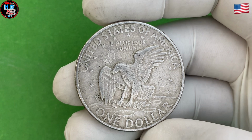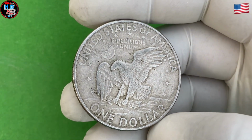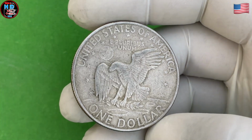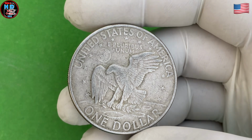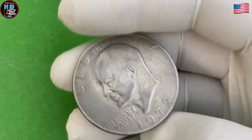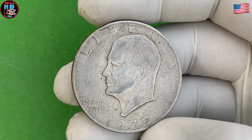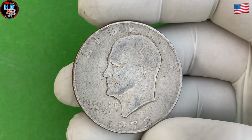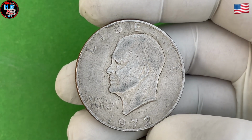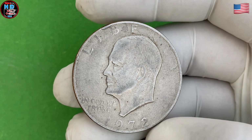Imagine a coin that looks ordinary to most, that weighs just over 22 grams, that was never meant to be more than a tool of commerce, selling for a price that defies logic. It happened. A 1972 Eisenhower dollar, struck to near perfection, preserved in flawless condition, and identified as the rare Type 2 reverse, was sold to a private collector for the incredible sum of $112,000. That's right. A $1 coin from 1972 became a 6-figure treasure.